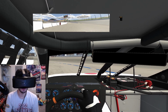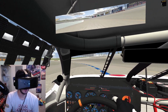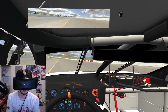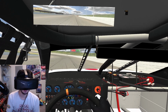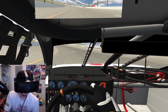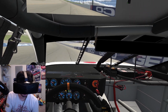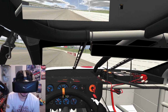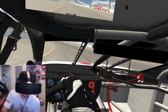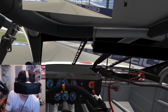Oh, dude, this is crazy. I'm almost scared. Where do I even look? So I can look to the left, I can look to the right. Oh my gosh. I don't even see where I'm going in the same way. Might have to mess around with the FOV a little bit because I can kind of only see what's directly in front of me. It's kind of hard for me to see the wall. This really feels like I'm driving a car. Now, I'm probably immensely slower than I usually am right now, obviously.